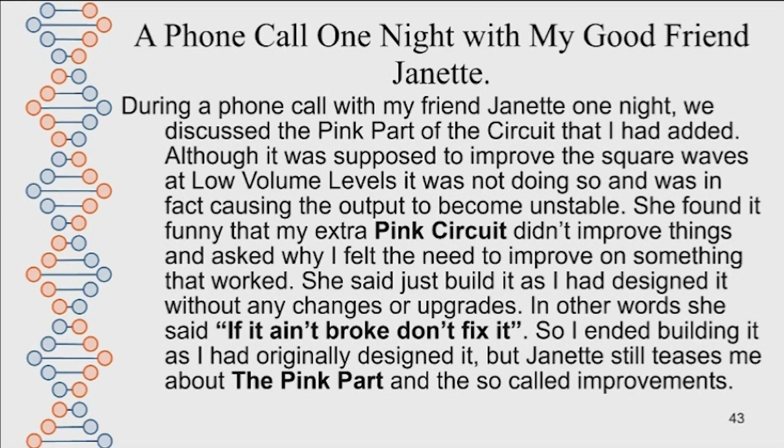Although she doesn't know anything about electronics, she was following what I was doing because I was talking to her quite a lot. So I ended up building it as I'd originally designed it, even though Jeanette still teases me about the pink part of the circuit called improvement. She still has fun with me now because she's helped me with this as well.